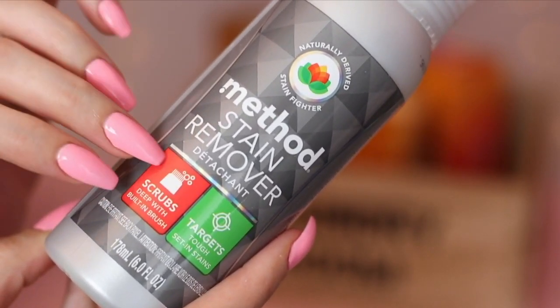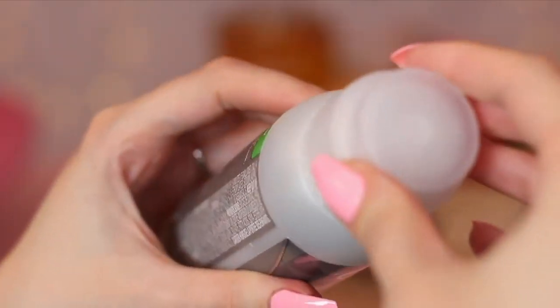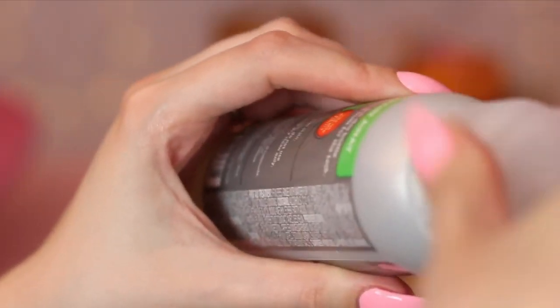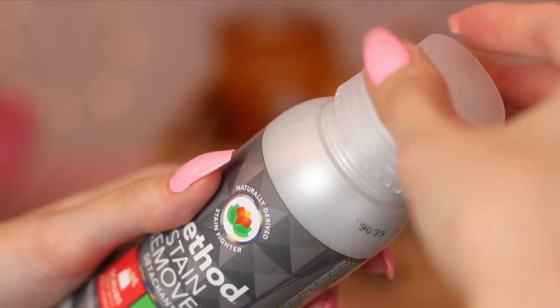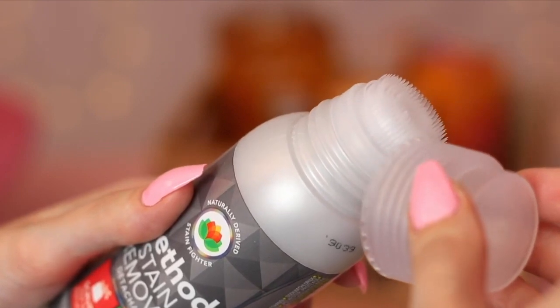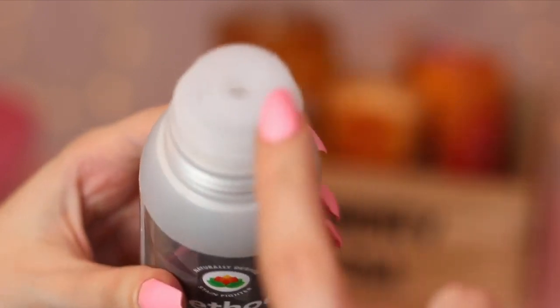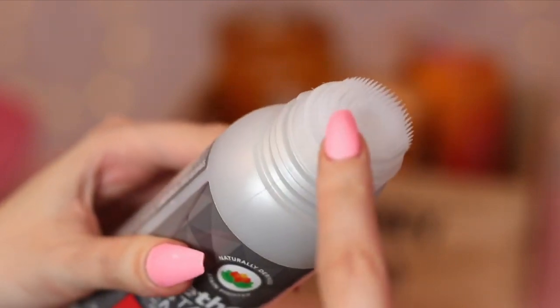I find, and this is just my life advice to you, you never need stain remover until you really need it. And if you wait to get it until you really need it, it's not gonna work. It's best to have that on hand for when you spill on yourself. Like me, I always do that.